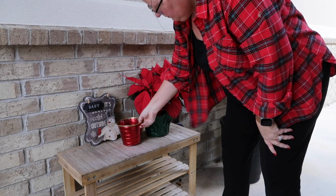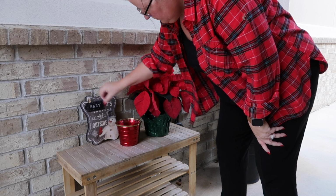I don't have anything to add into that little red container today, but I will find something.